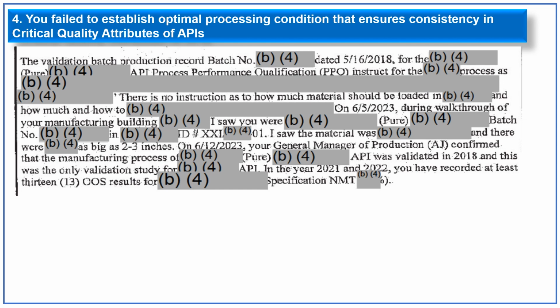Okay, during the walkthrough into the manufacturing building, the investigator noted that the material and there were big as 2-3 inches. So this information has been redacted specifically. However, the main concern here was the general manager of production confirmed that the validation was carried out in 2018, and this was the only validation that the firm has available. In year 21 and 22, there are many OOS recorded and no due consideration has been given to revalidation.